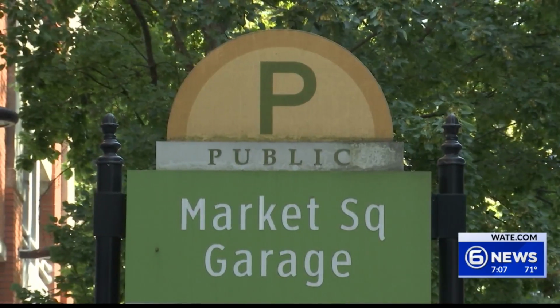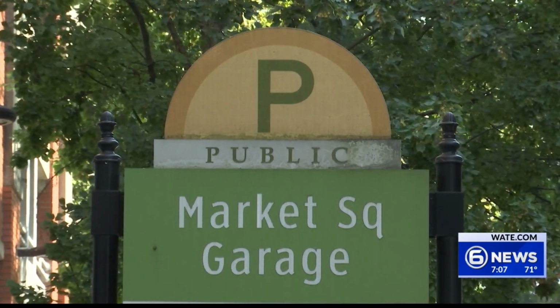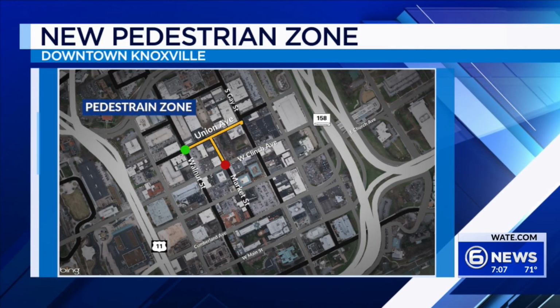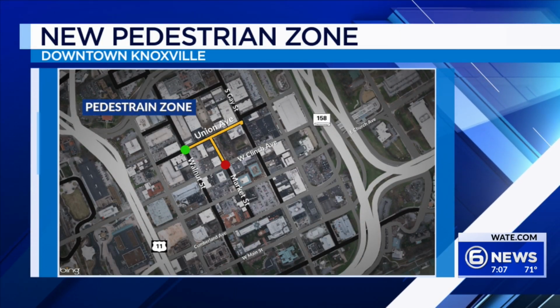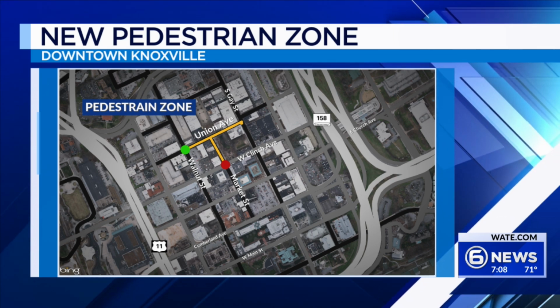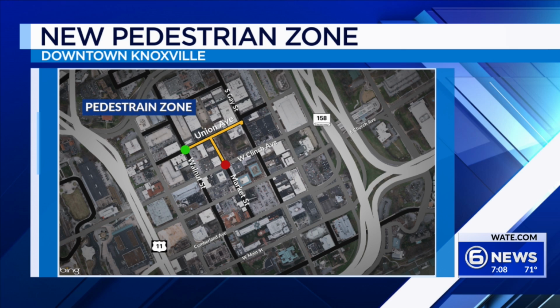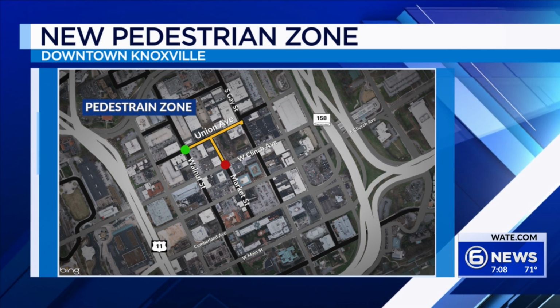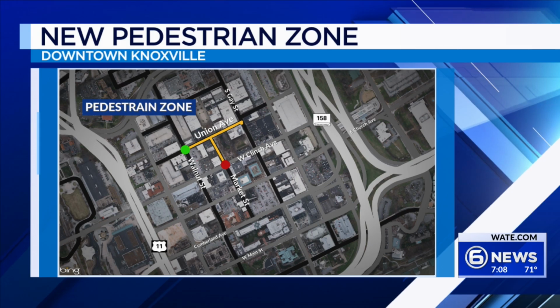Last year, you'll recall, the city did something similar. They closed off portions of Gay Street. Now, here are the roads that are going to be affected by this, and you can see the map here. The new pedestrian zone will close Market Street between Clinch and Union Avenues. It will also close Union Avenue between Walnut and Gay Street. The closures will begin tomorrow, October 12th, at 6 p.m.